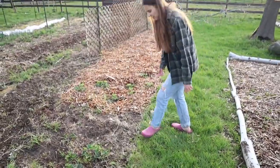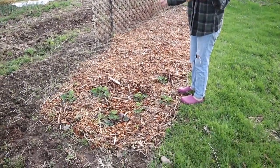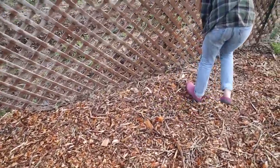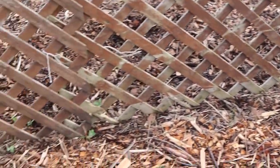Over here, we've got some strawberries. They totally just spread. I think I started with 4 plants, and there's like 10 or 12 now. Right along this trellis we have peas. They're just starting to grow tendrils, and they're just really starting to kind of come up now. So once they get a little bigger, they should be able to hold on to the trellis.